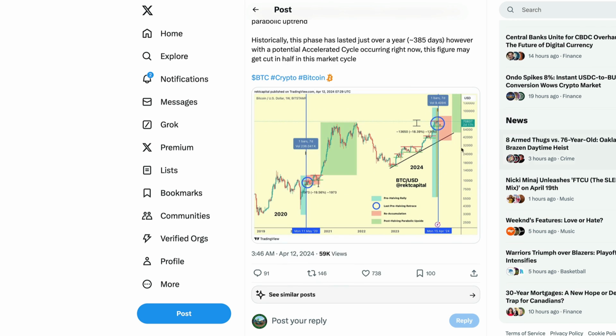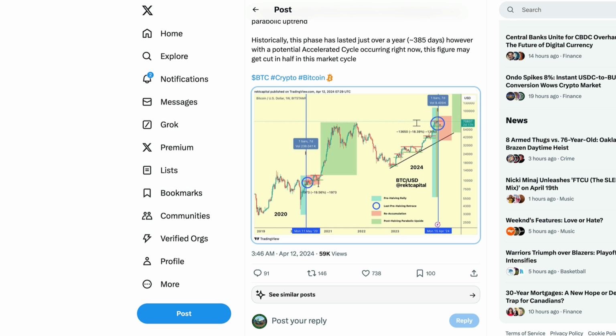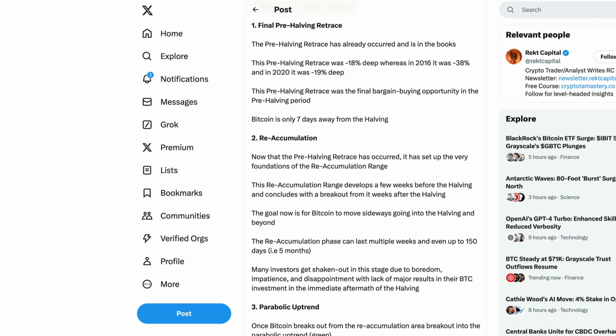So if we take a look at the chart he made, you guys can see we're still up in this area here. Back in 2020, the retrace was only 19% before we saw that last pop to the upside. The green represents the post-halving parabolic upside. That is the part that we're all looking forward to. I mean, crypto has been very, very fruitful thus far. However, now we are only 7 days away from the Bitcoin halving.